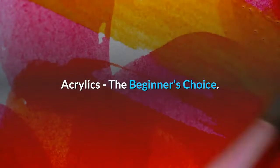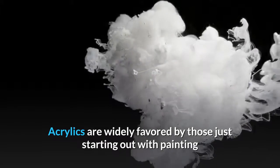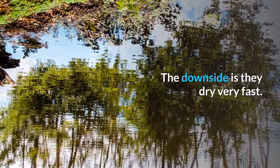Acrylics, the beginner's choice. Acrylics are widely favored by those just starting out with painting as they are easy to use and do not require any special supplies. The downside is they dry very fast.